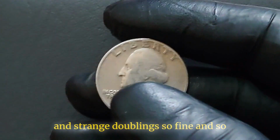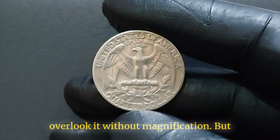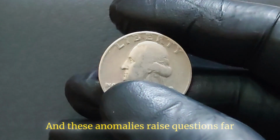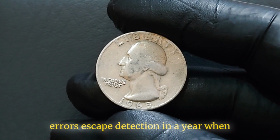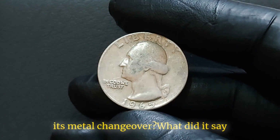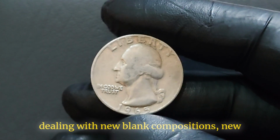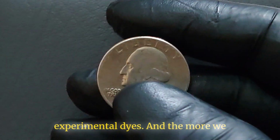And strange doublings so fine and so hidden that even seasoned collectors can overlook them without magnification. But once you see it, you can't unsee it, and these anomalies raise questions far beyond mere accident. How could such errors escape detection in a year when the mint was under intense scrutiny for its metal changeover? What did it say about the chaos within those walls as workers rushed to meet demand while dealing with new blank compositions, new striking pressures, and possibly experimental dies?